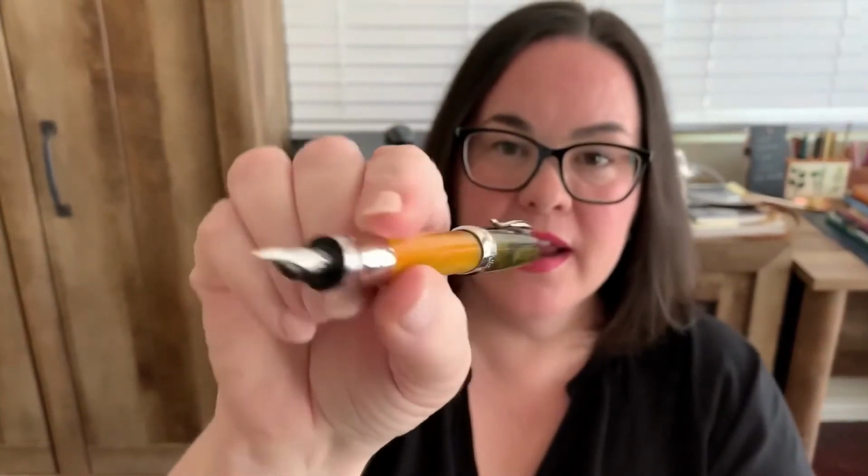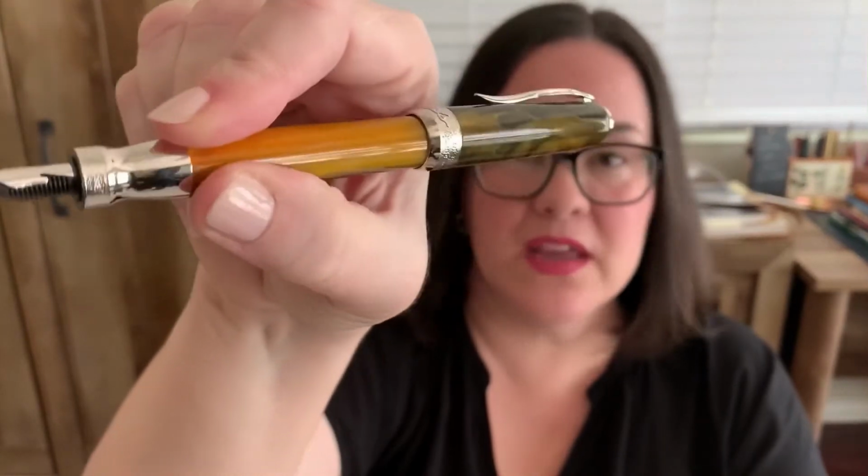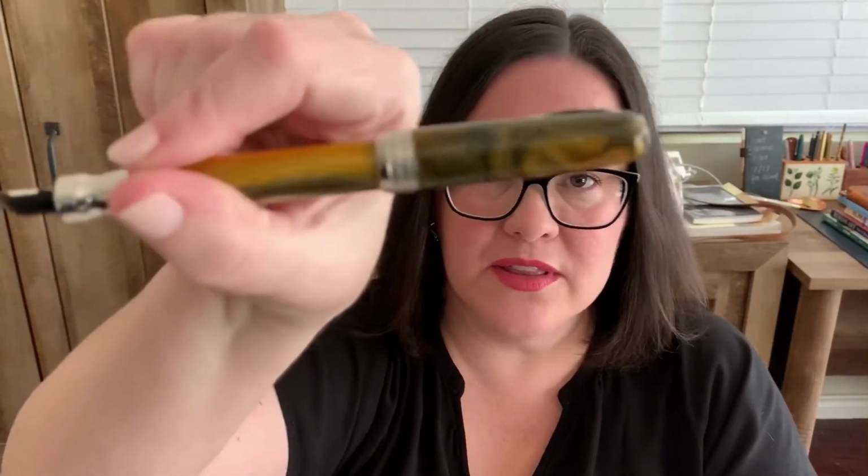And in the hand, it doesn't make it much bigger. It's a nice size, so for small hands and big hands, I think this will work for you. I really like this color scheme. It looks really nice. Just really beautiful.